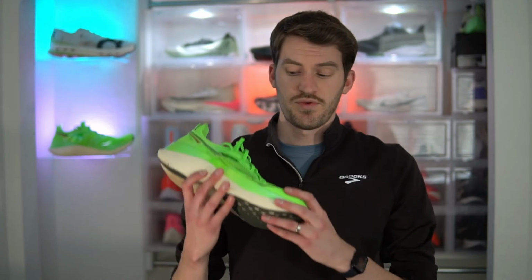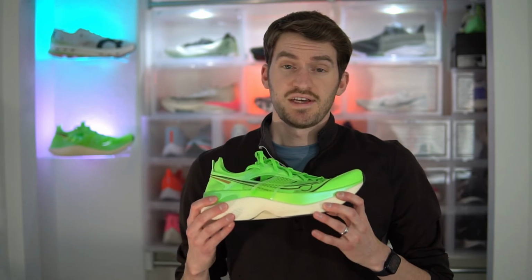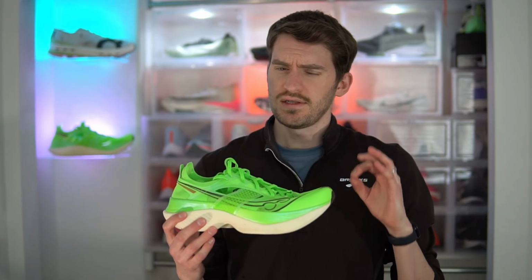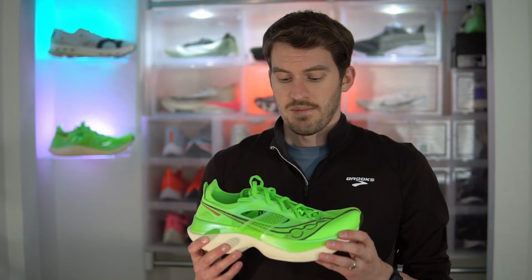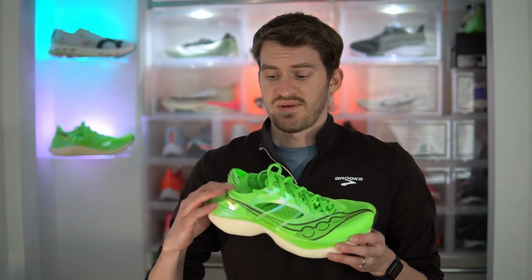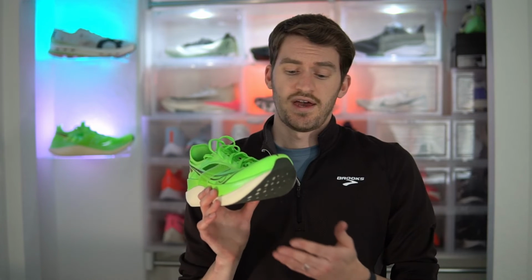And for number 3, the Saucony Endorphin Elite. So this one has enough foam underfoot for me to feel protective. However, it is a little firmer than I typically prefer for my marathon racer, but that upper is so minimal and keeps your foot locked in despite having no heel counter at all. I thought it was pretty unique and is definitely a good choice if you get used to that forefoot rocker that's pretty aggressive.